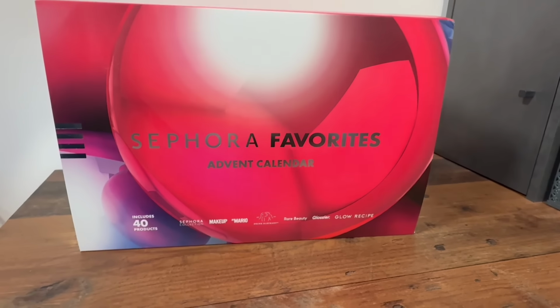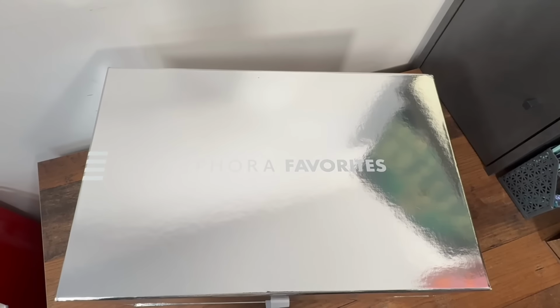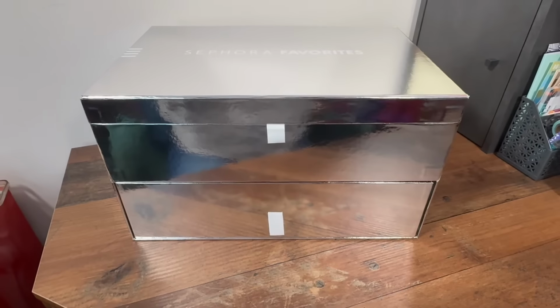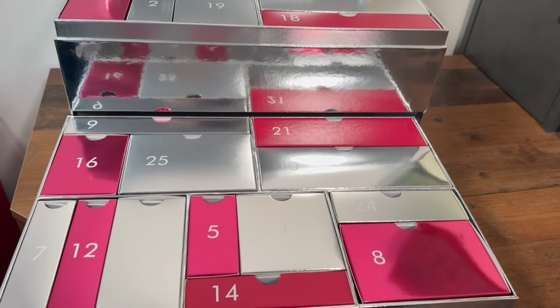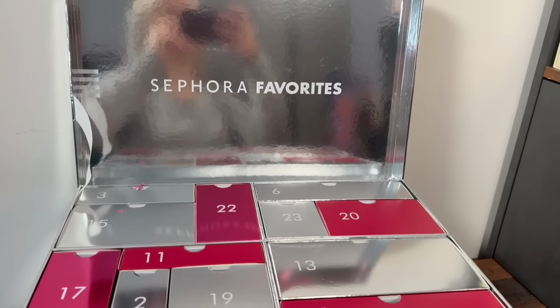So as usual, I wanted to show you the calendar itself. Once you take the slipcover off, it is done in this kind of reflective silver design. It has got a lift up lid and then a drawer that comes out. And I should also mention, on the back of the outer packaging, it does have a list of everything that's inside. So if you're gifting it, they're going to know what's inside if they look at that little bit. And instead of drawers, all of the items are in little boxes.